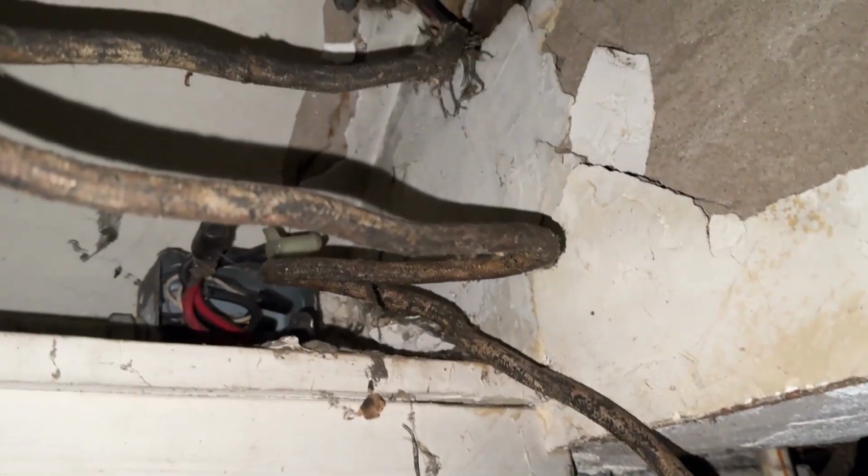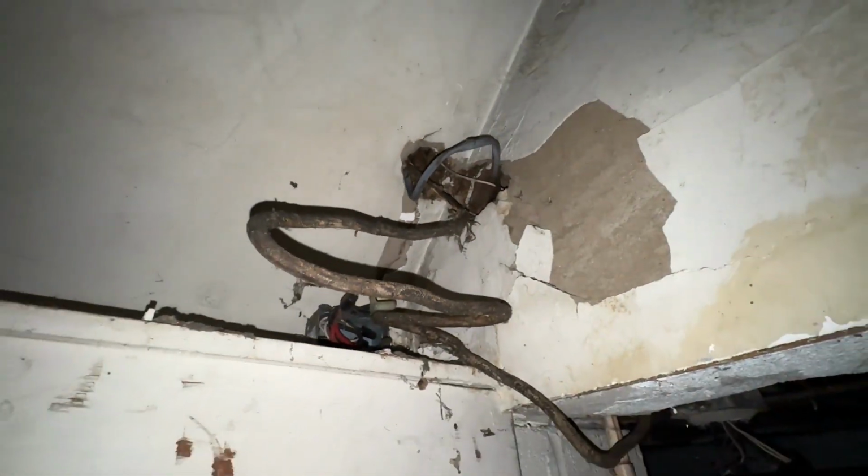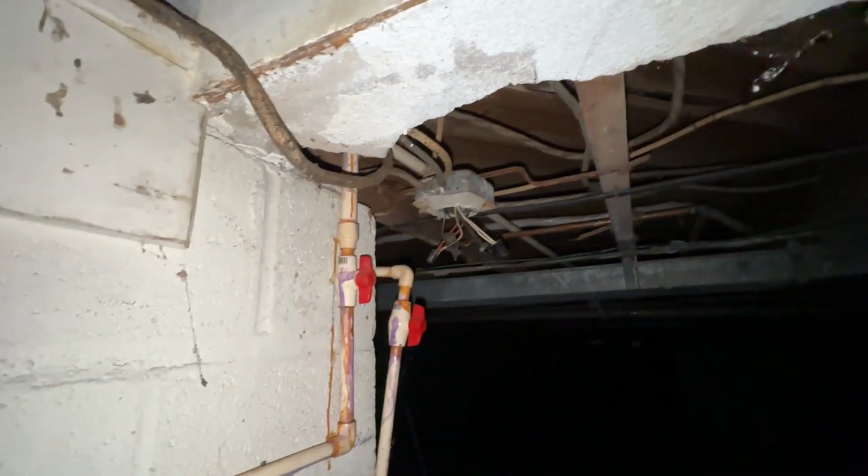Okay, I made it. Down here we got, man, look at those wires. That looks dangerous right there. That is just rough. So that's why I'm always cautious when I go down into basements like this. This one is especially dark. Made it down here, there's no water. I can clearly see that the ground is dry.